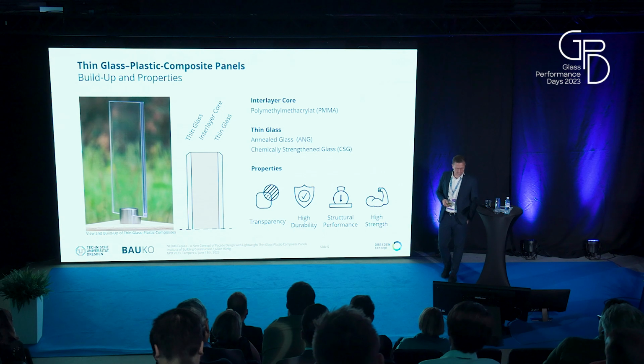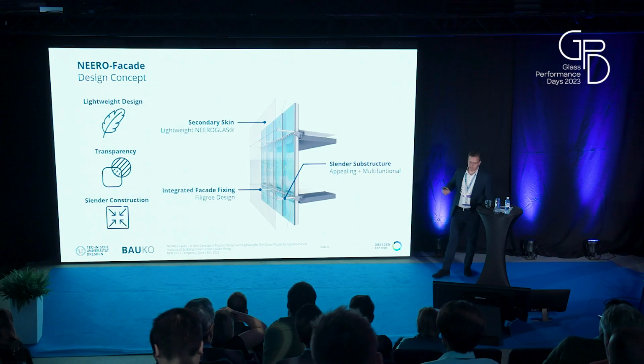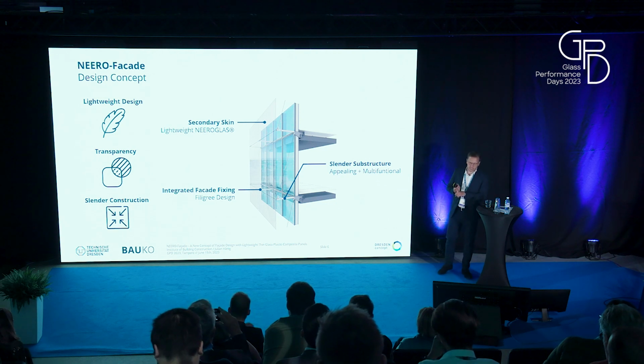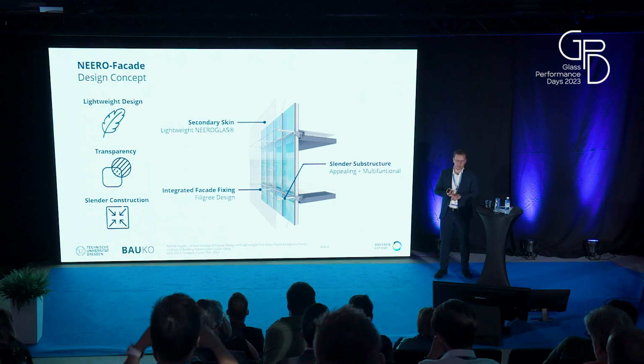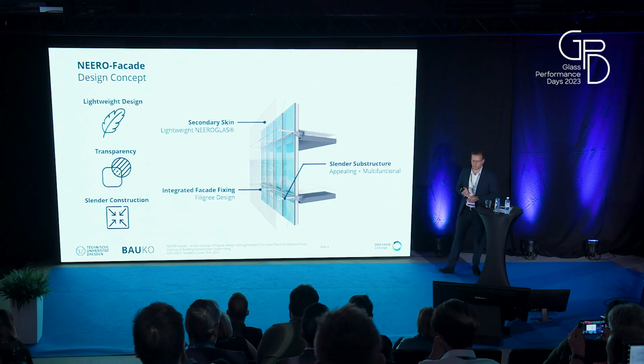So this was investigated in a research project with my industrial partners, the manufacturer of these panels. And within the secondary skin facade, here called NEERO-Glass, a new design concept was developed. So we had to combine three main criteria. First of all, the lightweight design with the new thin glass-plastic-composite panels to achieve transparency and an overall slender construction.